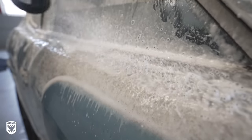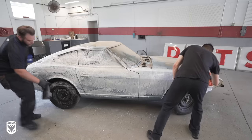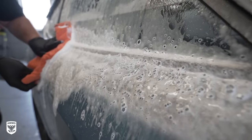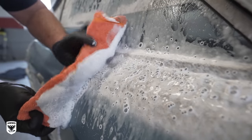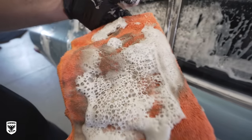Now keep in mind, if we could avoid scratching the paint during the wash process, in theory, the paint underneath should be as close to pristine because no one has touched it in 44 years. It's just been accumulating dust. So that's not scratches. So after one pass with a microfiber towel, you can see just how much junk came off and was on the towel. But underneath, the paint looked pretty good.